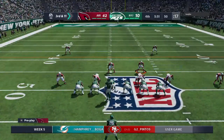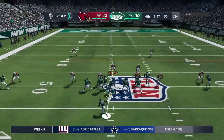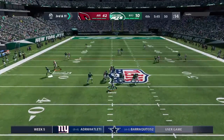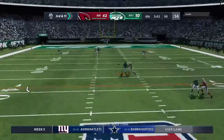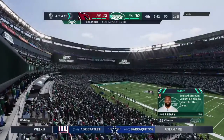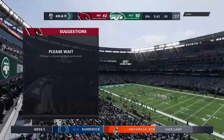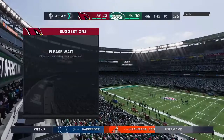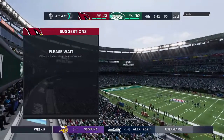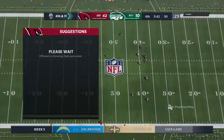Keep going, oh, keep going. From the 50, it's Darnold. And that is incomplete. As defensive coordinators around the league tell me all the time, that throw is not for every quarterback because you've really got to drive the ball downfield. It's going to be a tight window for him to fit that one into. In this case, unsuccessfully.